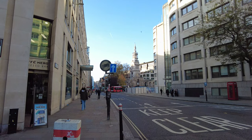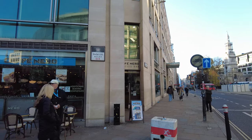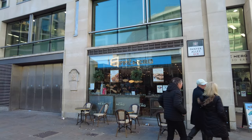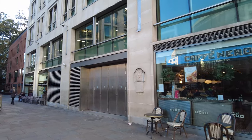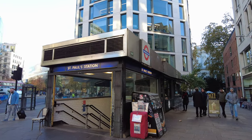Today we are at the St. Paul's Underground Station on the Central Line. Just going to go for a short walk around this area and see what it's like outside St. Paul's.